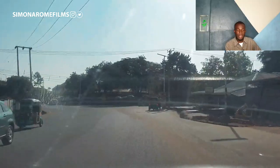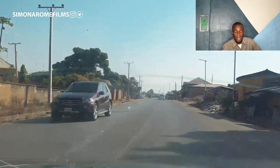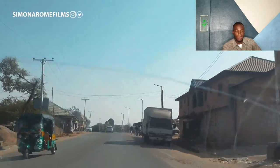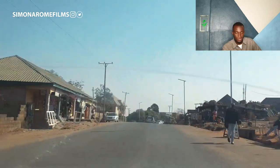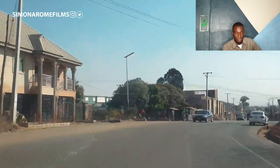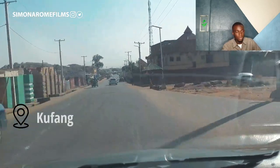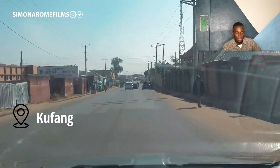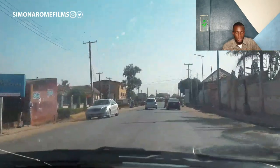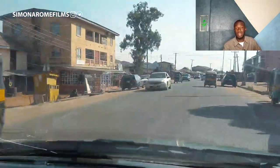So the road by your right, you can see there, is Dadin Kowa Road, the road that links to Dadin Kowa, but we are not taking that path. This is ITF also. I think the ITF headquarters is based in Jos, so it's quite big, and they have other branches also.